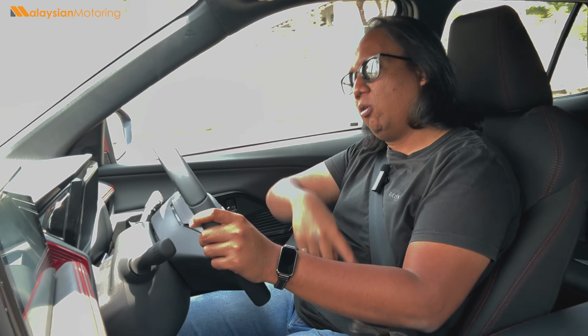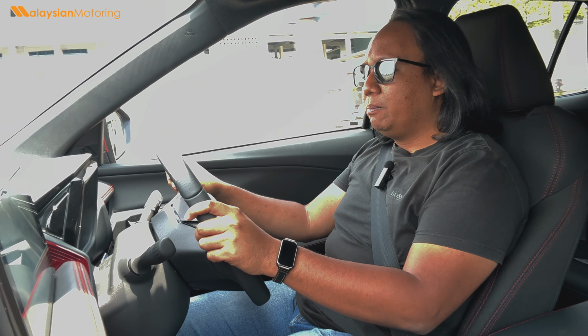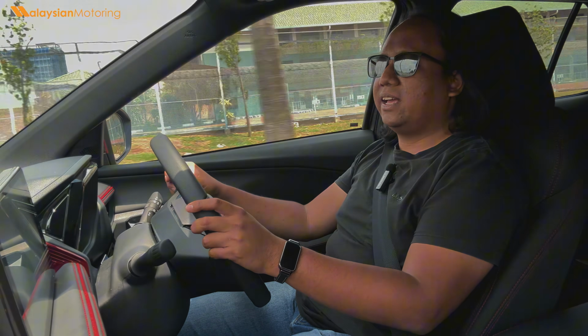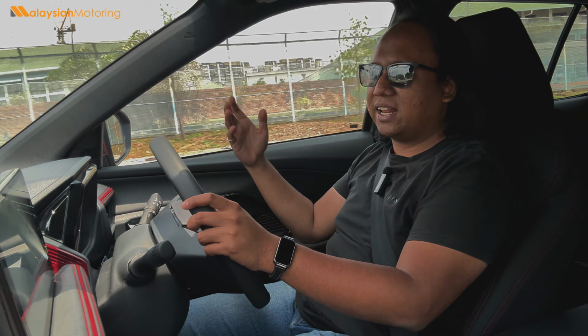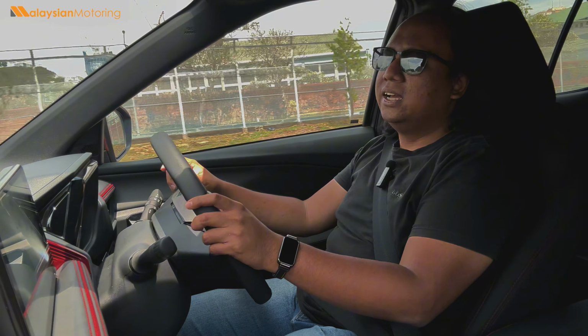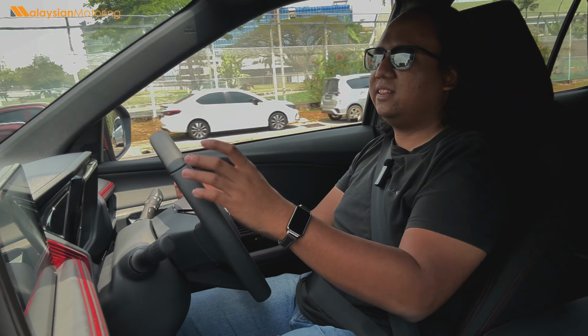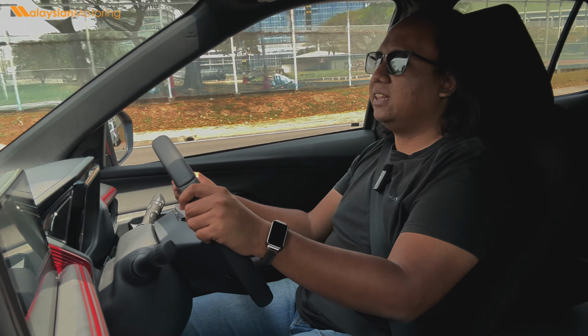It doesn't let the car go all the way up to the red line the way you would in, say, a Saga FLX or an outgoing Proton Iriz. But it does so in a way that makes it feel very natural, which is exactly what you want from a car like this. This is meant to be a consummate, everyday, everything car, and so you want this experience to feel as natural as possible. And I think that's exactly what they've managed to achieve in the Traz.